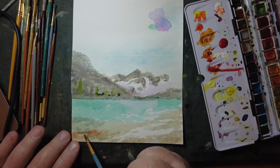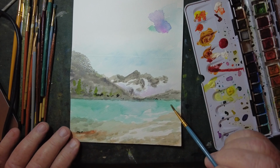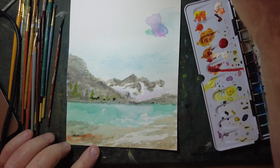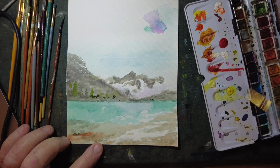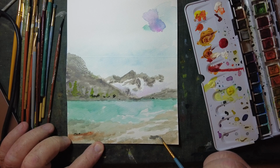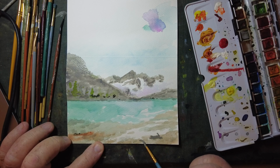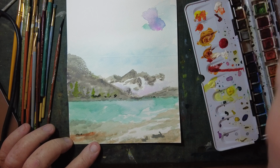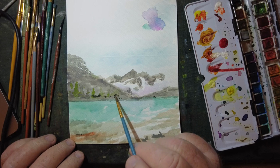Alright, now let's come over here to the foreground. Let's start making these trees over here. Put some rocks in the ground. It's a little bit too dark over there. Gotta water that down a little bit.